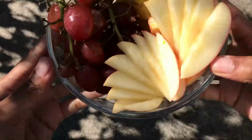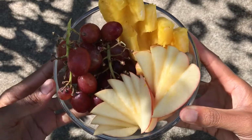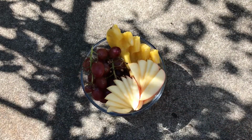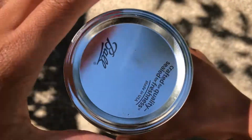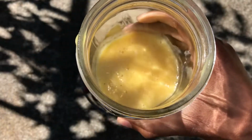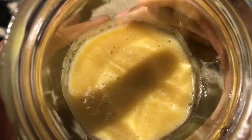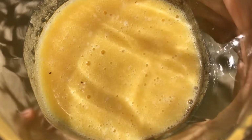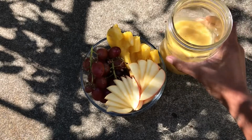Alright, for lunch I'm having a beautiful fruit bowl that has some grapes, some sliced apples, and some pineapple chunks. I'm also gonna have it with some of my leftover smoothie. I didn't finish all of the pineapple mango smoothie that I made this morning. It was so delicious, so I saved the rest of it for lunch. So this is gonna be my lunch, and let's enjoy.